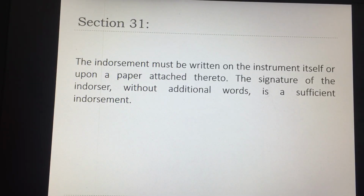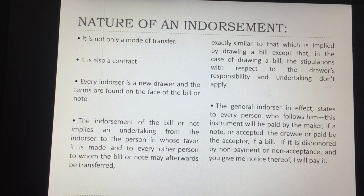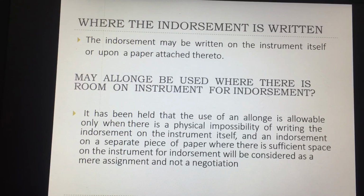Section 31 states the endorsement must be written on the instrument itself or upon a paper attached thereto. The signature of the endorser without additional words is a sufficient endorsement. So, there's actually a whole lot of explanation about the nature of an endorsement. I just tried to condense it so it'll fit in one slide. I'm not going to delve into each one of them, but at least we have an overview about the nature of an endorsement, how it works. So let's move on to the next slide.